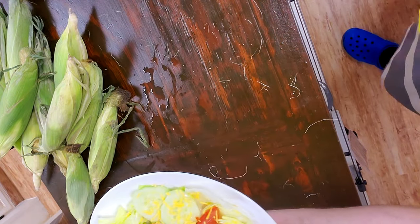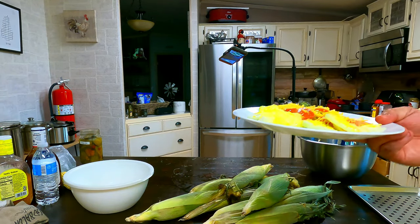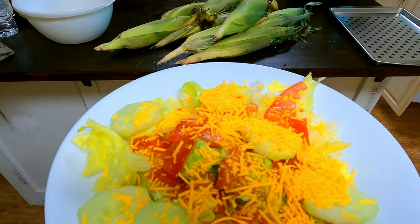You don't believe me? I'm gonna show you the same camera. It's still in this camera view. I want to cheat Guinness Book for World's Record. There you go. There you go, right there.